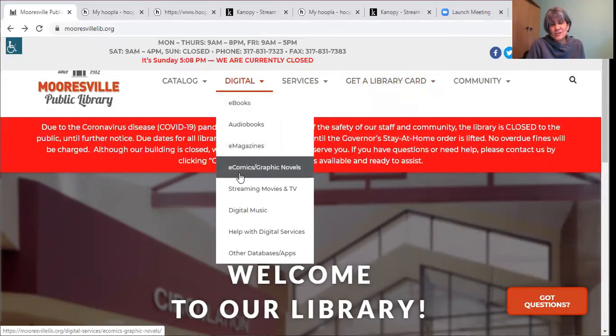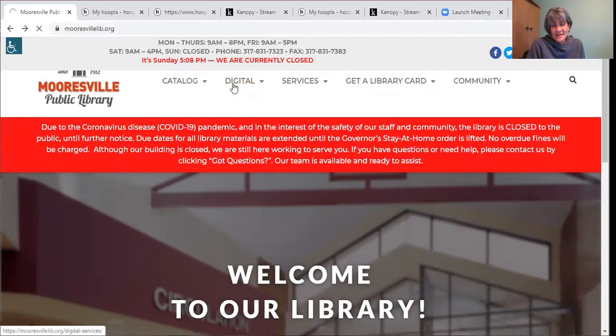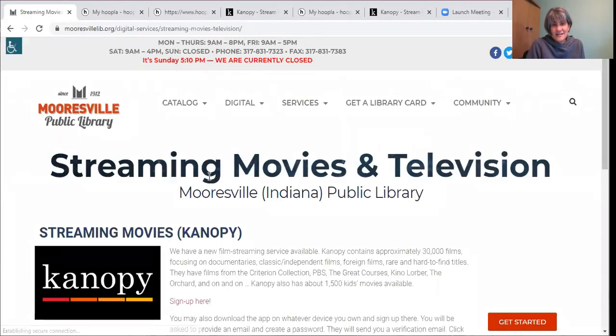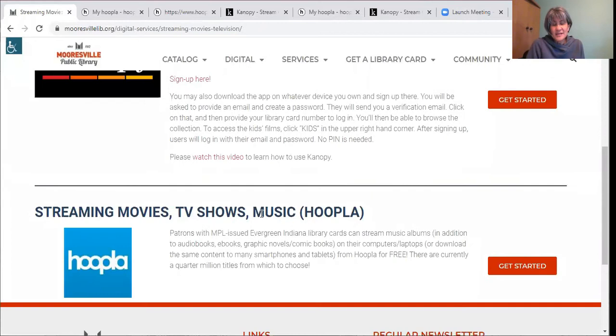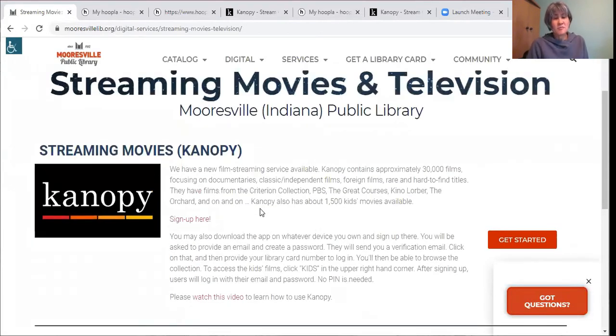I'm going to actually show you how to stream movies and TV. There are two apps that are available. It's called Kanopy and Hoopla, and I have downloaded them both to my Kindle on my phone and on my laptop to compare them. And we'll start with Kanopy.